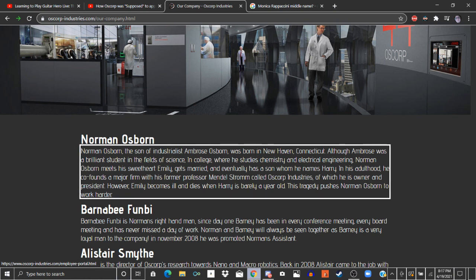Norman Osborn, the son of industrialist Ambrose Osborn, was born in New Haven, Connecticut. Although Ambrose was a brilliant student in the fields of science, in college, where he studies chemistry and electrical engineering, Norman Osborn meets his sweetheart Emily, gets married, and eventually has a son whom he names Harry. In his adulthood, he co-founds a major firm with his former professor Mendel Strom called Oscorp Industries, of which he is owner and president. However, Emily becomes ill and dies when Harry is barely a year old. This tragedy pushes Norman Osborn to work harder.